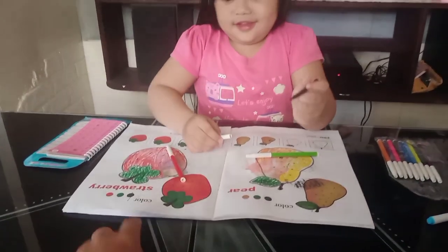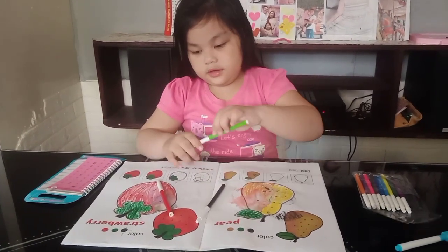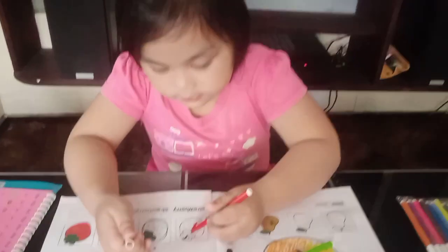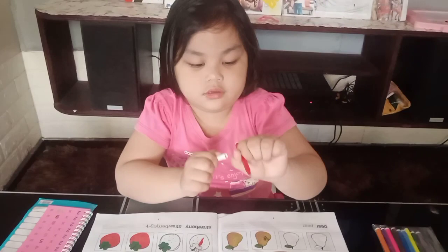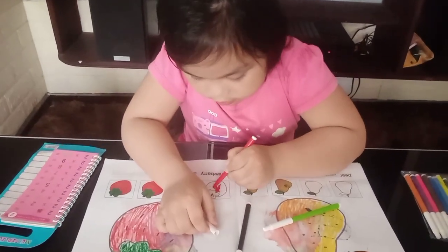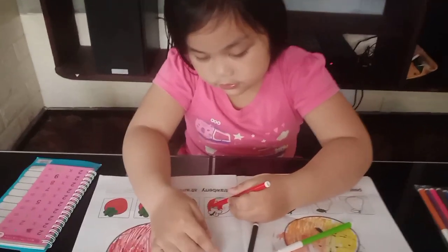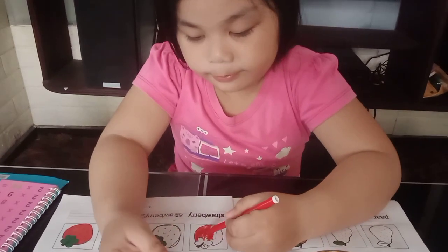What fruit is that? Strawberry. What is the color of the strawberry? Red. Can you show how you're gonna color the strawberry? Red. Yeah. I'll show to everybody. Okay, show to everyone. How are you gonna color the strawberry? Red.